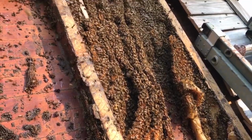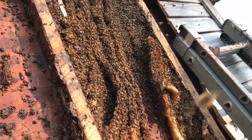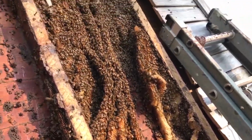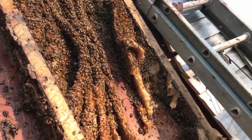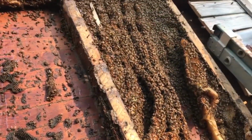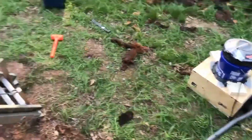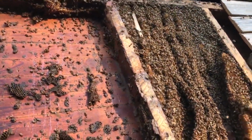So my question is, could this be a second colony, or is it one large colony? Because there's plenty of brood on both of these. There's a lot of brood here and a lot of brood here. But I got the queen, at least one queen. If I find another queen over there, I guess that'd answer the question, but the bad thing is I'm gonna vacuum all these bees into my same box. One way to find out.